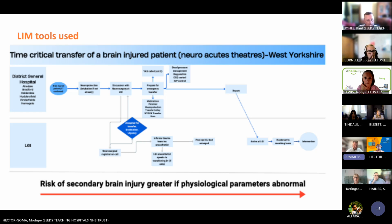This helped me to visualize the entire process and the key action points and decision-making steps that were required along the way. It highlighted to me that communication is key in a complex system such as this, and anything to make the life of the transferring team easier would be helpful, such as a checklist which gives medical guidance and advice on medication doses, for example. So next slide, please.